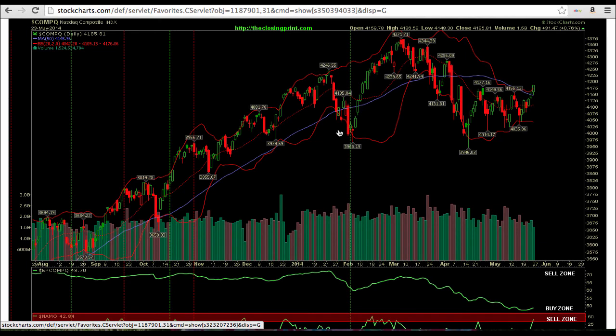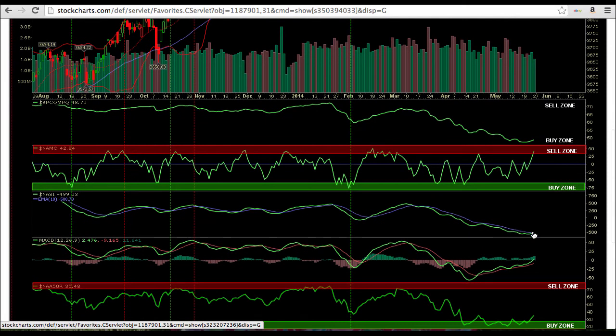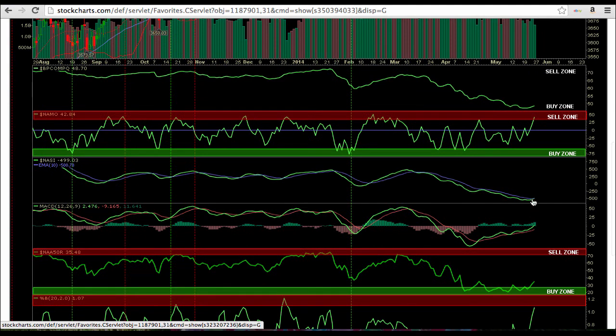Okay, so shifting to the daily charts, this is a NASDAQ Composite daily. We can see the Bollinger Bands are enabled here, and we're back above the 50-period moving average, the blue line here. And prices have closed above the upper Bollinger Band with the bullish percent of the comp bouncing off of a buy zone. We have NAMO in a sell zone, MACD crossing, NASI crossing, the summation index for the NASDAQ.